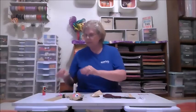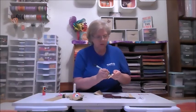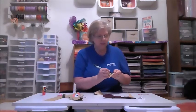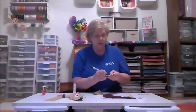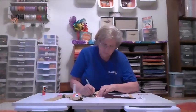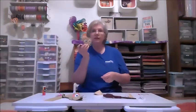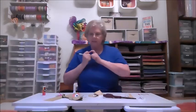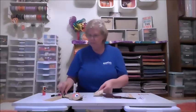And then this is what I need my black marker for. I'm going to draw 2 black circles, right? Well, I guess they're kind of ovals actually, but I'm going to draw those for the eyes. Just like that.